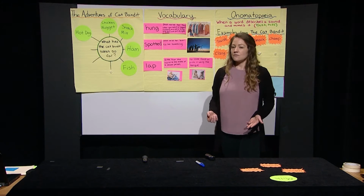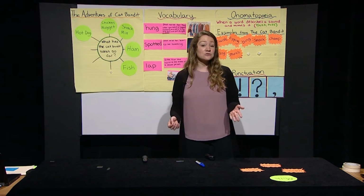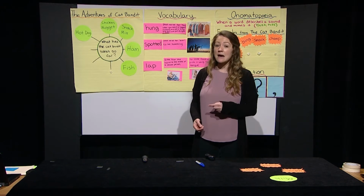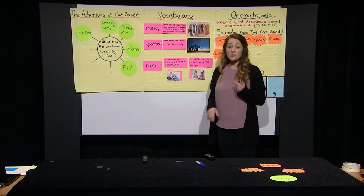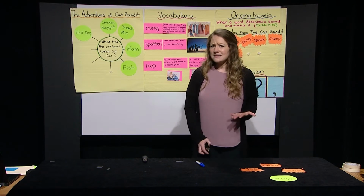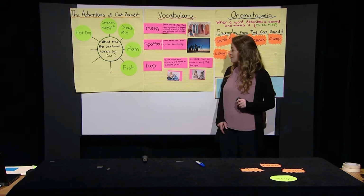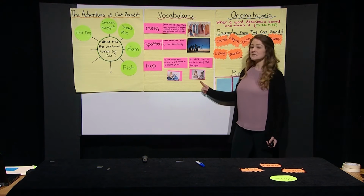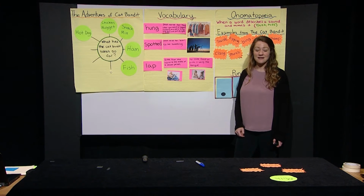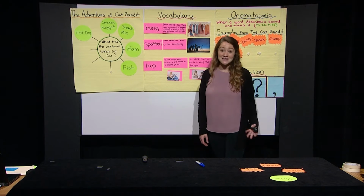In order for us to know the meaning of the word, we're going to have to read it in context. So, while we read our story today, when we come across the word lap, I want you to determine which definition we need to use. And we're going to come back to that. But let's make a prediction. Do you think in the Cat Bandit Adventures in the milk, will we hear the word lap used with this meaning or this meaning? Go ahead and make a prediction. Ooh, why do you think that? Great idea, scholars. We'll find out.